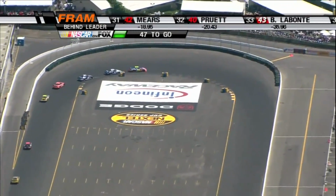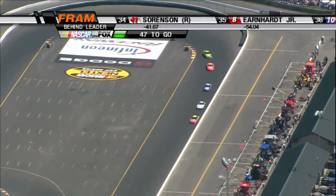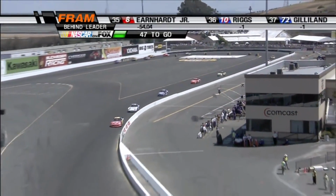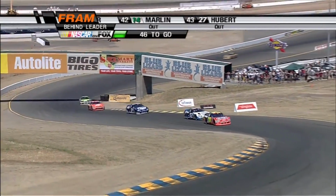Yes, he has. Speeding on pit road under the first pit stop, a lot of damage on the left front fender. The tire was rubbing for a while. And this 5-car battle is about to be 7 to the pit lane. Matt?